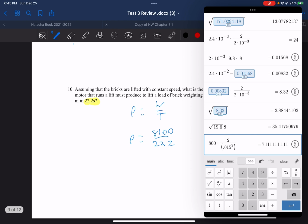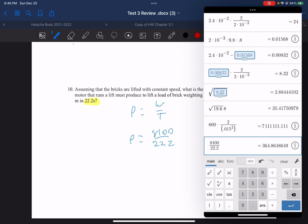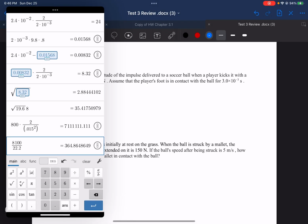And the answer is going to be 8,100 divided by 22.2 is 364.86 watts. We're going to call that 365 watts. And that is the answer. Power is 365 watts of power.